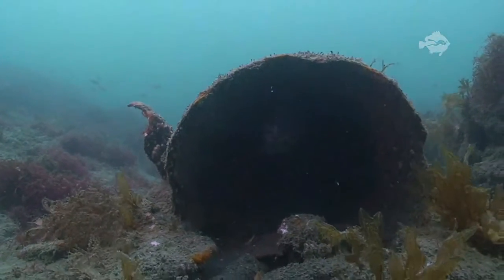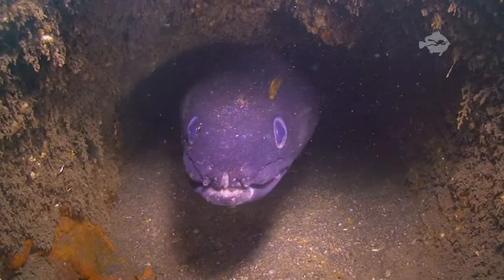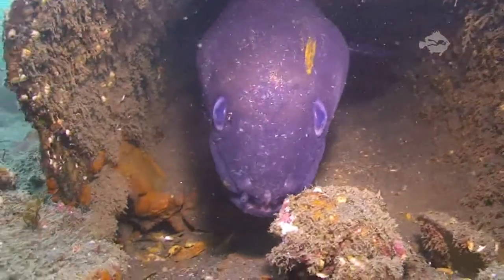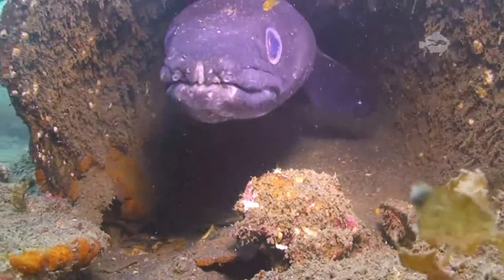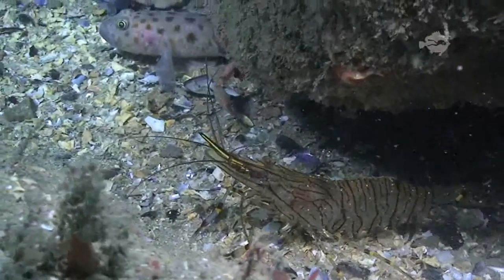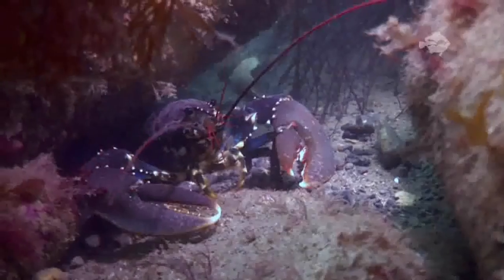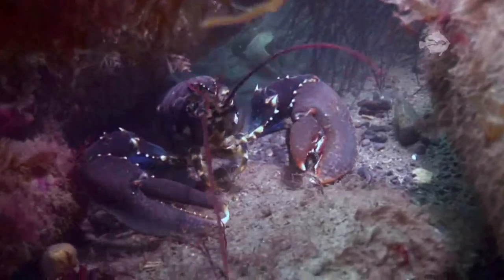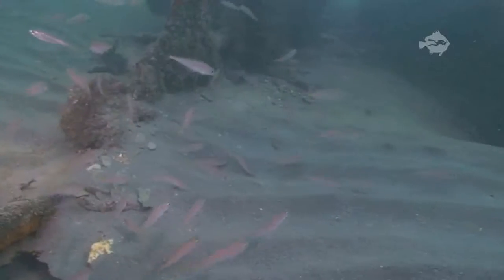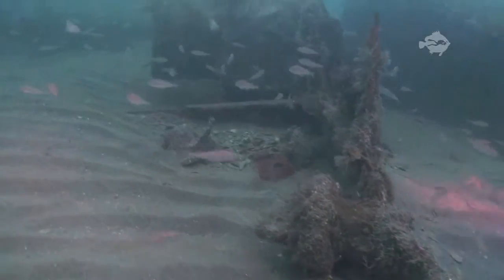And don't forget to look under the hull plates and inside any holes you find. You never know what might be lurking inside. Conger eels are very inquisitive and will often show as much interest in you as you are showing in them. And beneath the conger's home you'll find shrimp and leopard-spotted gobies. This wreck is inhabited by numerous small fish.